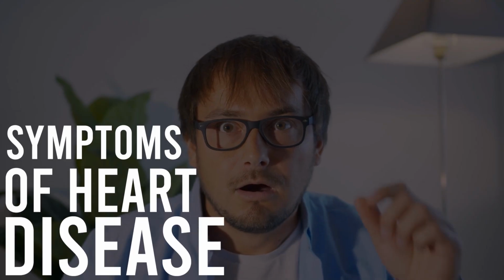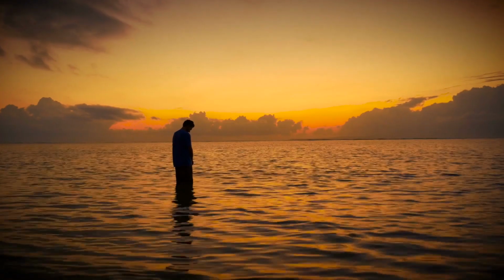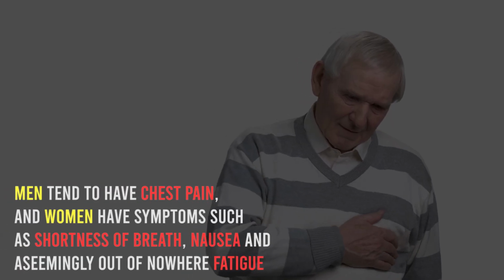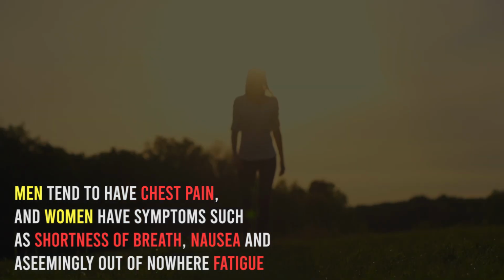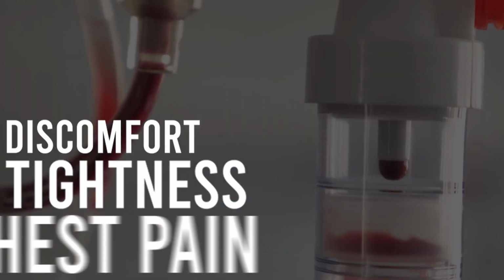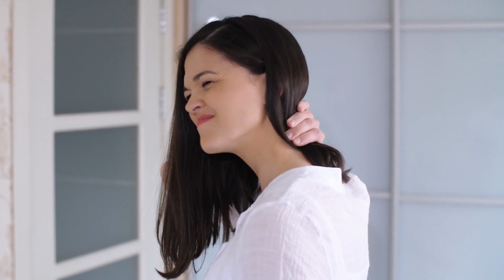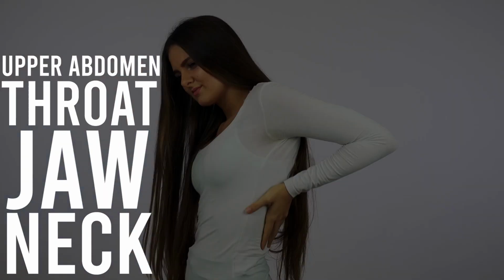You might be surprised to find out that cardiovascular disease symptoms, such as atherosclerotic diseases, affect both men and women differently. Men tend to have chest pain, and women have symptoms such as shortness of breath, nausea, and seemingly out of nowhere fatigue. In general, symptoms of heart disease might include chest pain, tightness, and discomfort. The scientific name for this symptom is angina, and it also comes along with its mean cousins, which are pains in the neck, jaw, throat, upper abdomen, or back.